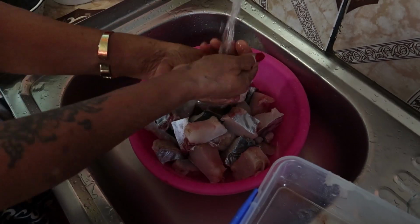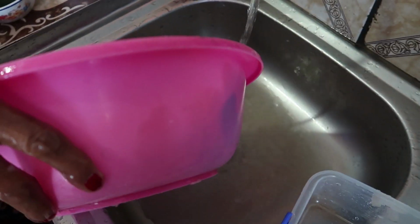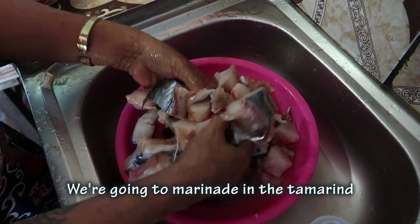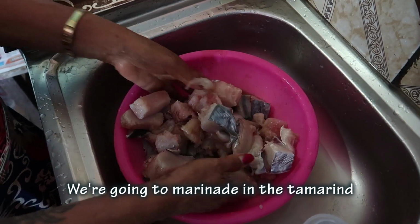No, skin is good for you. Skin is good for you, yeah. It's more nutrition. Wash fish and drain. Soak fish in tamarind for 5 minutes. We're going to marinate in the tamarind.